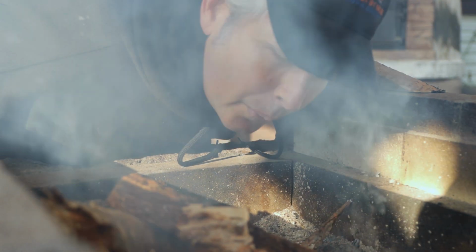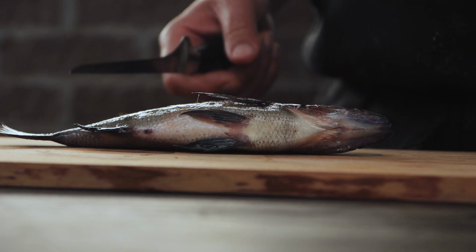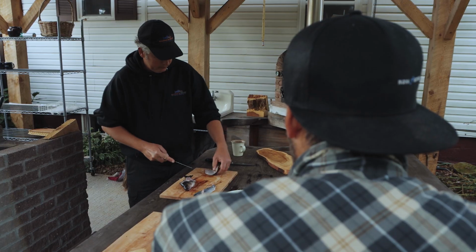Roasting over a wood fire will give the fish a nice smokiness and crispy skin that you can't replicate any other way. Besides, what's more primal than cooking over a wood fire?